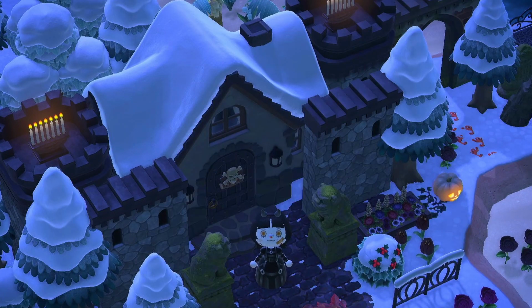Also, kind of disappointing that these tall items, like the wall and the tower, do not have snow on them. Kind of disappointing, Nintendo, really.